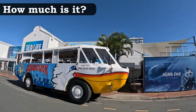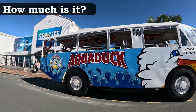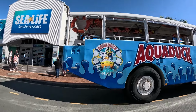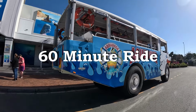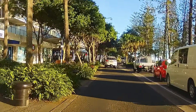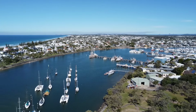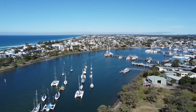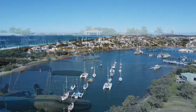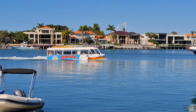The standard Aquaduck tour price is around $50 for an adult and $40 for a child between 2 and 16 years old, with options for a family and senior tickets too. This includes a 60-minute journey around the streets of Mooloolaba and then into the Mooloola River waterways. Although if you want to save a few bucks, then I have seen some combo tickets, including the Sea Life Aquarium, which just so happens to be where the tour leaves from.